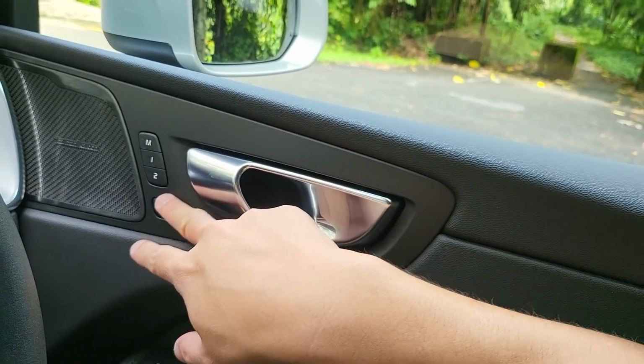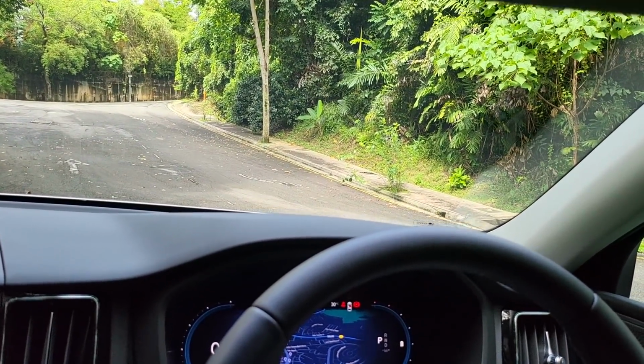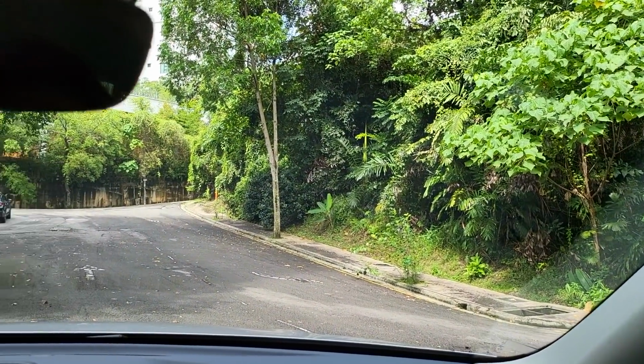Lock and unlock buttons are here, memory seats are here. This one, a premium car should do it this way, with the lights here, and it's diffused lighting, so it doesn't strike you, and it provides a very warm and soft light, which is what we wanted in a premium car.